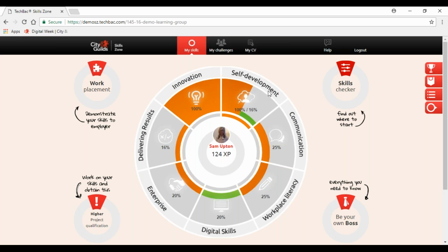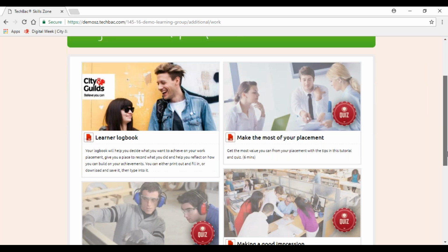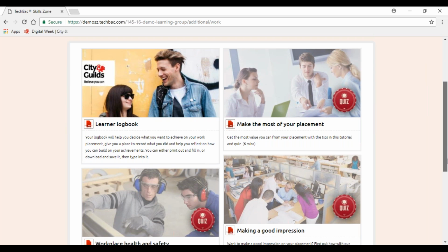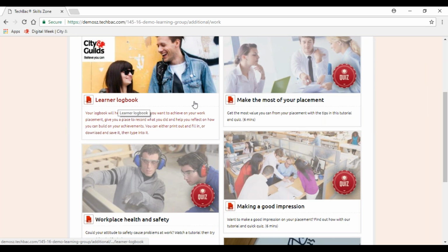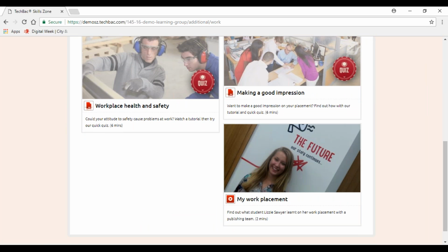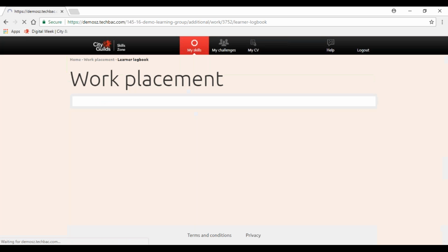So, the next thing that I want to show you is the work placement section, because whilst they learn about the skills, if they're not part of an apprenticeship, then we want them to be able to put those skills within the wheel into practice. So as you can see here, we've got lots of quizzes about making the most of your placement. We've got a learner here, Lizzie, who did her work placement with City and Guilds, and she's talking about the benefits of that.